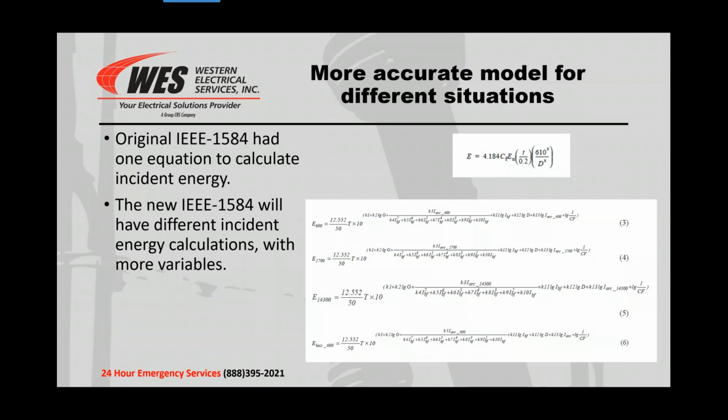So that very top equation there, that is the existing equation for calculating incident energy. So they had one equation, and you had a couple of variables, no matter the voltage level or arcing current, that's what you used. You can see below that, this is what's going to be coming out in the draft version. They are breaking down further different voltage levels, and a lot of those variables will depend on the orientation of your bus and the size of your enclosure. So you can see that there's a big potential for the incident energy calculation to change. Next slide, please.